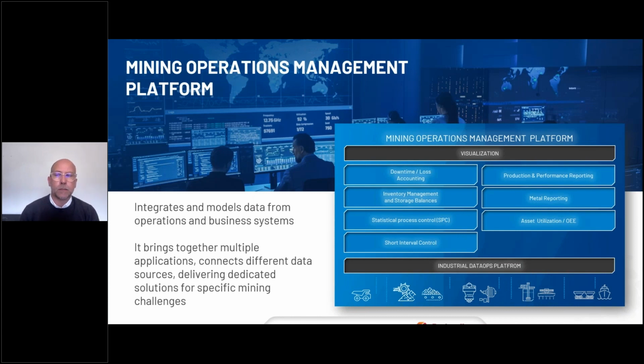downtime and loss accounting, being able to have complete control over the inventory and storage balances, whether it's sitting at the site, the mine site itself, sitting at the stockyard at the port, or at the rail loadout station. Right? Is understanding that entire value chain for the actual material that they are mining.